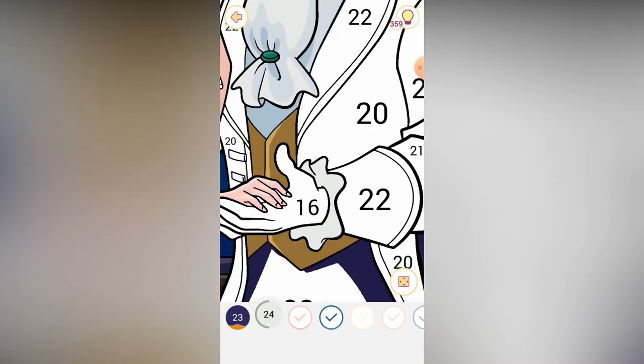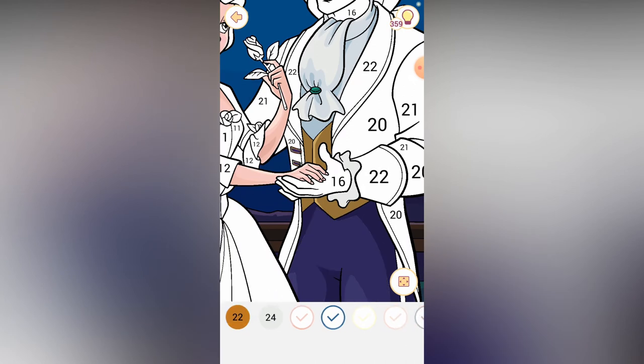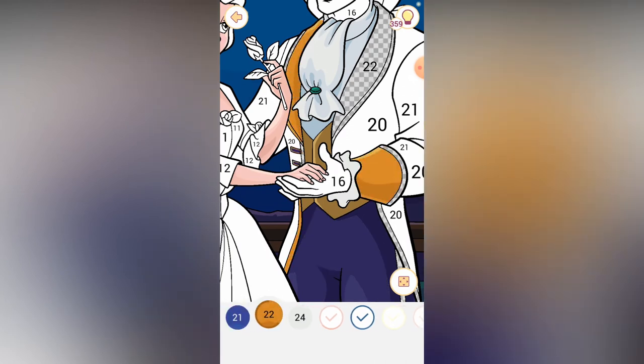I couldn't find the area to color number 24. Let's leave it as of now and continue with other colors.